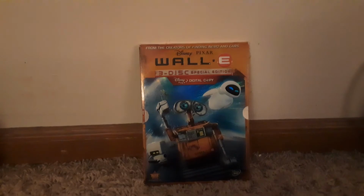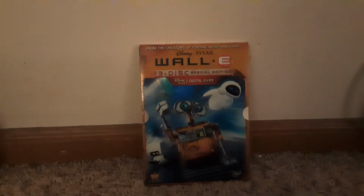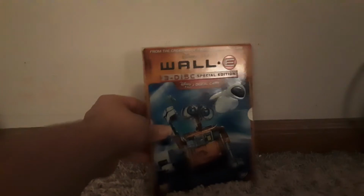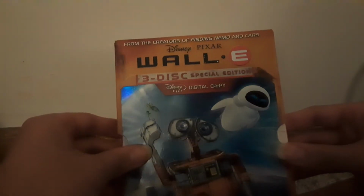It's the 3D Special Edition, and it's a really great edition. I got this back in April of this year for Easter, I believe. I also have the normal disc of WALL-E, but this one's really fun to have. My grandma gave this to me, but here's the DVD, it's the front.